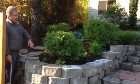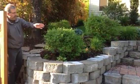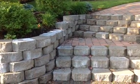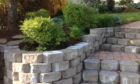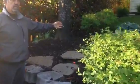We're going to take this wall apart. We're going to preserve both side walls. We are going to preserve 3 feet of stairs on the right-hand side of that stairwell. We're going to come over here and start an S-curve around this tree.